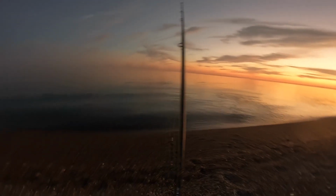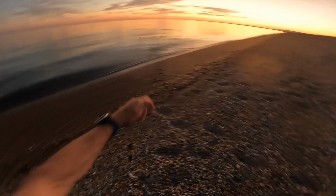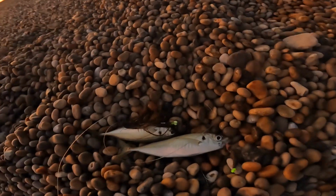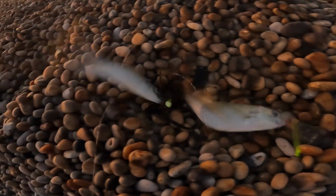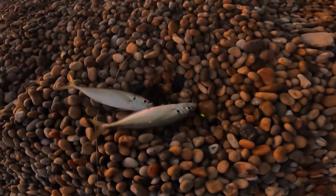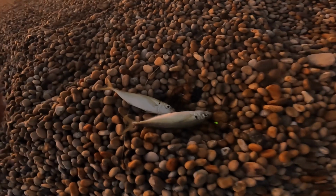Another double hookup of something. And it's a scad again. Horse mackerel again. Look at those. You can see them. They've obviously just taken those shiny glow beads. They can see them. It's a bit of a disaster fishing with those now. Anyway, fish is a fish.